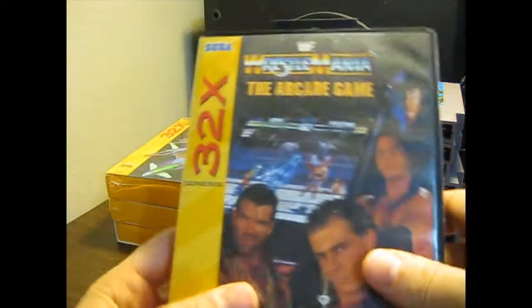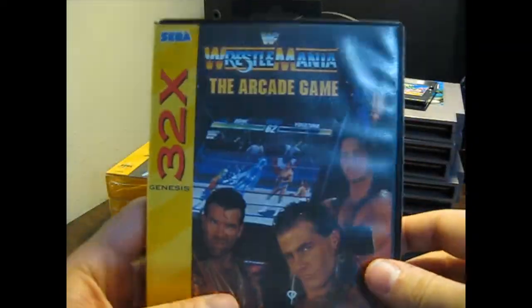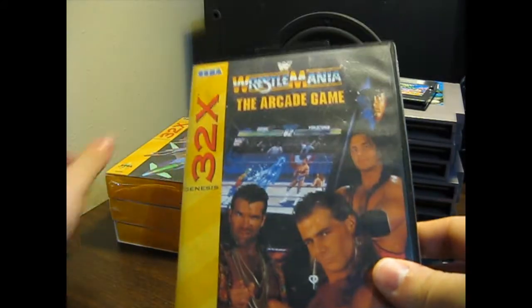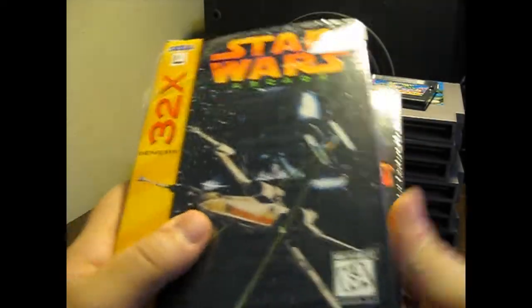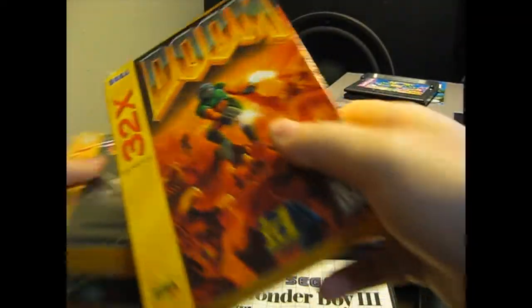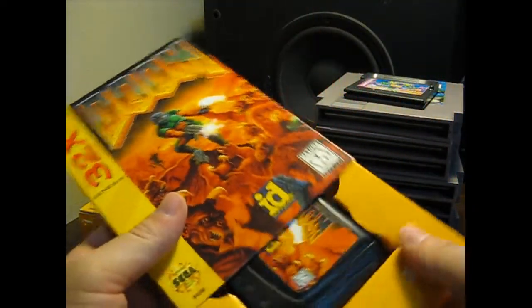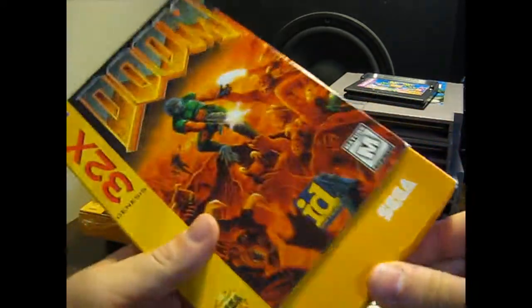Then I got several boxed 32X games. This WrestleMania game is one of the few 32X games that comes in a plastic box like this. I think only Acclaim did that. Then I got Shadow Squadron, which still has shrink wrap around it. Star Wars Arcade, which is in the same condition. And then I got Doom for 32X, which I already have just the cartridge, but the cartridge I had was the one that says not for resale, so this is the one you actually had to buy retail separately.